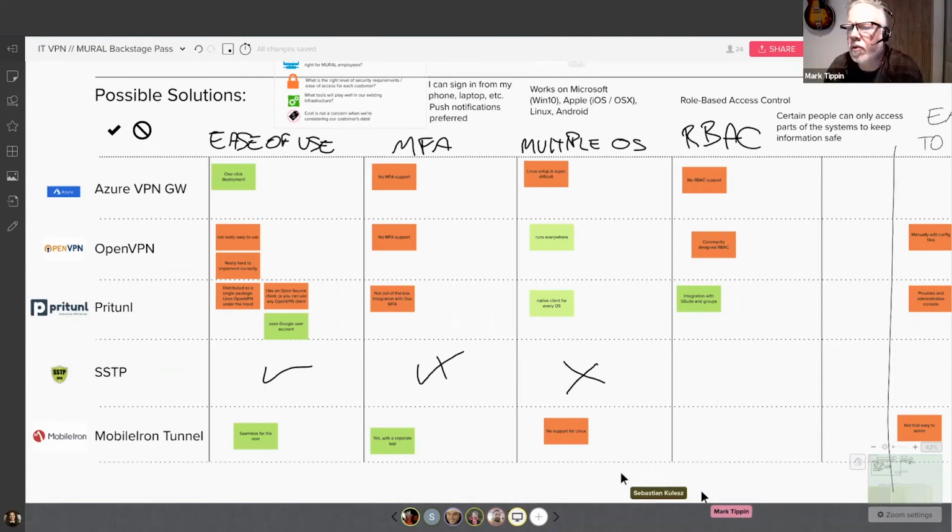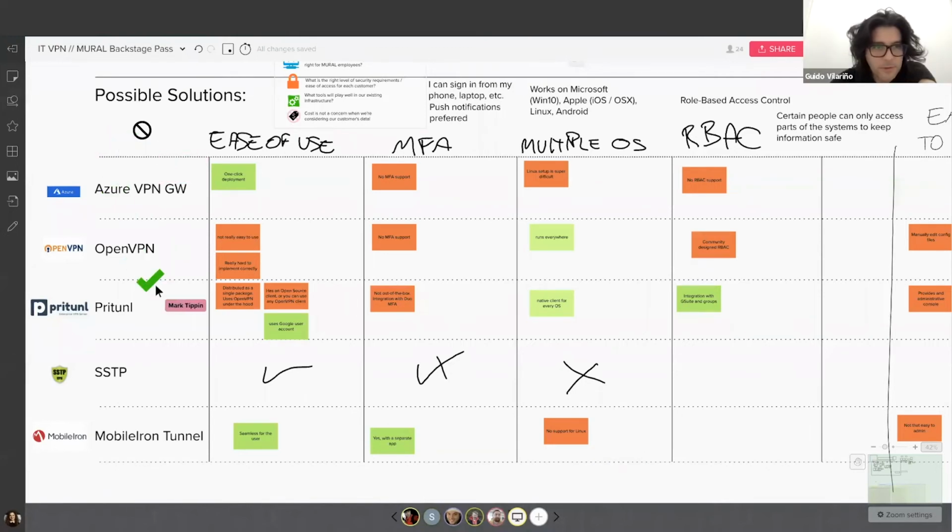Yeah. So which were the ones that got a pass, got an approval? So it's pre-tunnel, the third one from the top, and Mobile Iron, the last one. Okay. So those two are still in the finals. They went down to the finals.